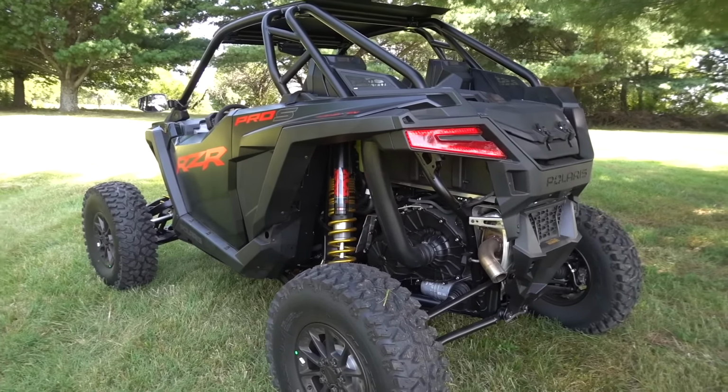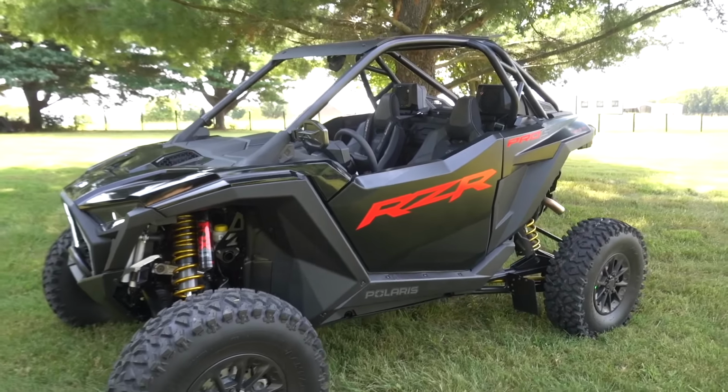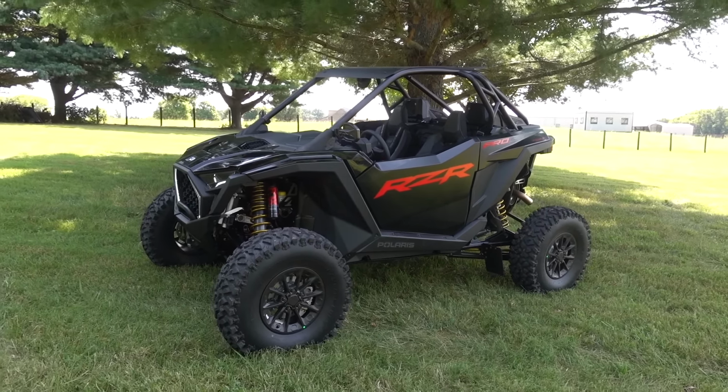But overall, I'm super excited. I am very, very excited. Unlike the RZR that we had to paint stuff to make it black, this thing's already murdered out. So you guys know in my book that it's already that much cooler.